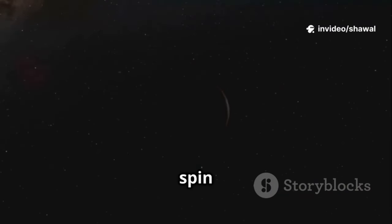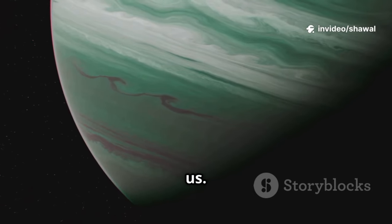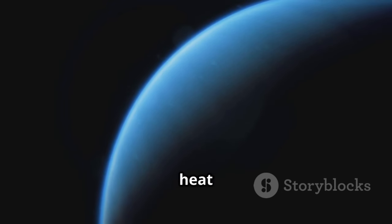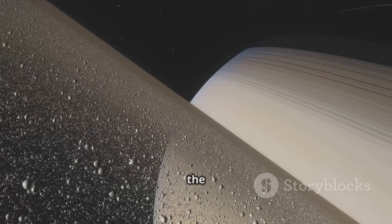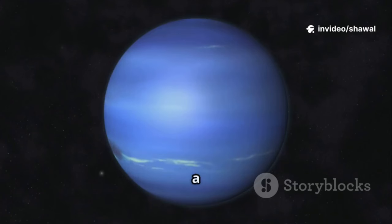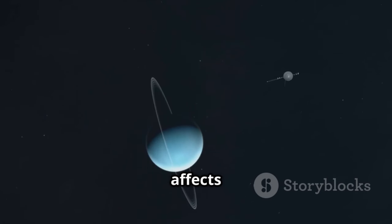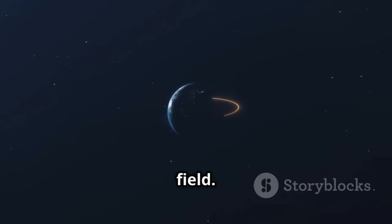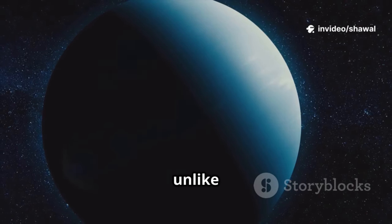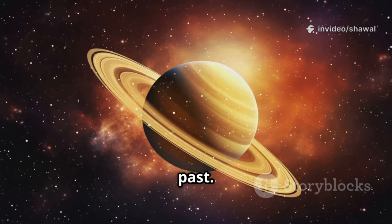The planet's sideways spin means its poles and equator receive sunlight in ways totally alien to us. Strangely, the equator is hotter than the poles, hinting at complex, poorly understood heat flows. Computer models suggest the impact debris formed Uranus's moons and rings. Uranus's tilt isn't just a curiosity, it's a fossil record of cosmic violence. This orientation affects everything from its weather to its magnetic field. The result, a planet defined by chaos, with a climate and character unlike any other. Uranus is a living reminder of our solar system's turbulent past.